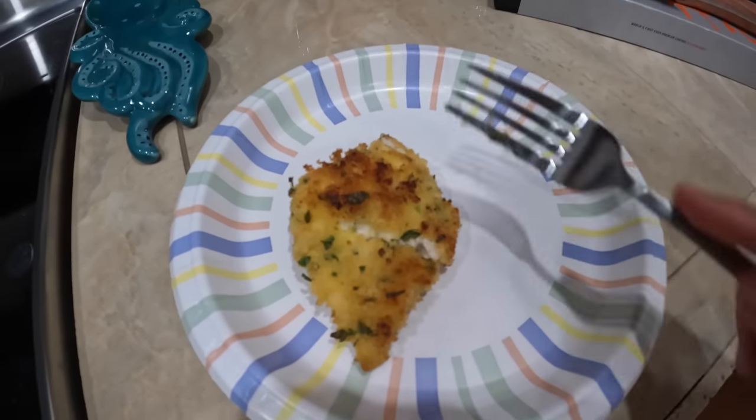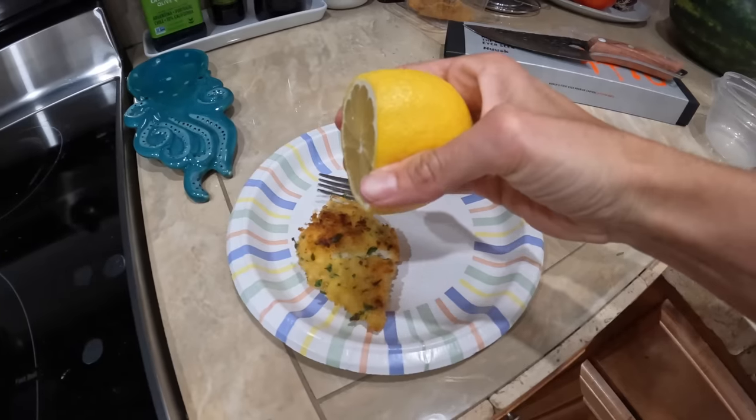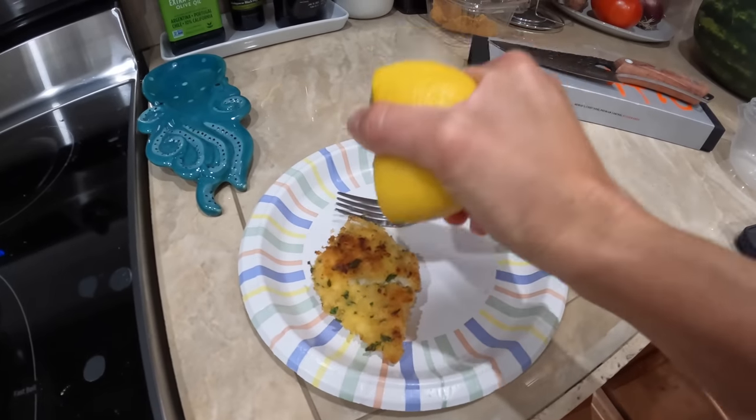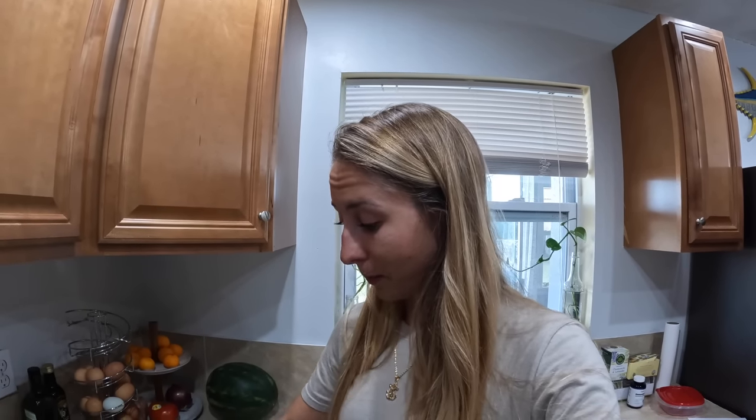This is looking crispy to perfection right now. Oh my gosh. All right, last but not least, a little touch of lemon, and going to dig in. Oh, that looks so good. Cheers. It's hot. I don't even see the steam coming out of my mouth. Woo! I thought I let it cool down, but I guess I didn't because that was steaming hot. But this fish is freaking good.